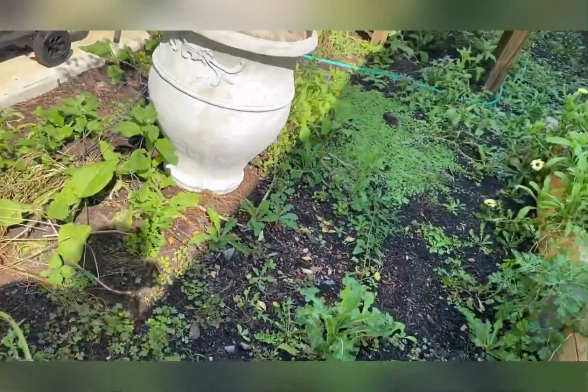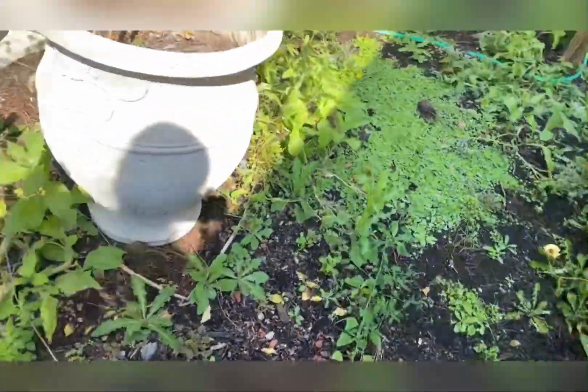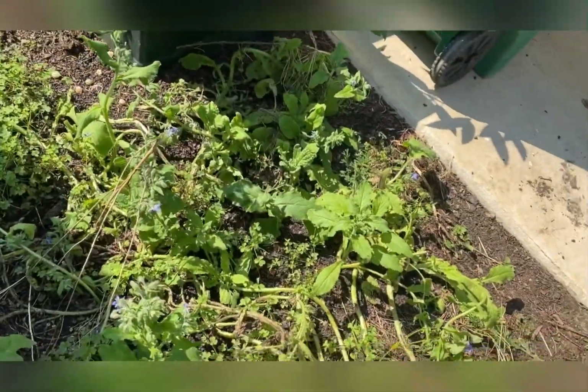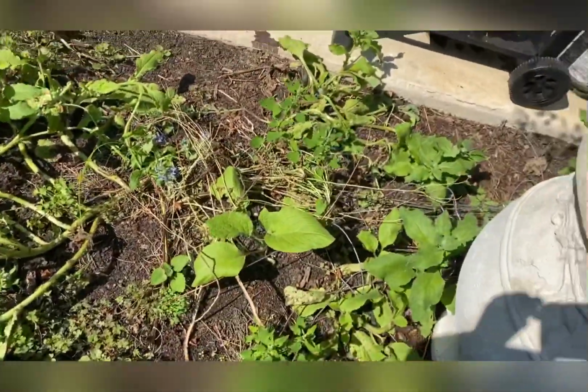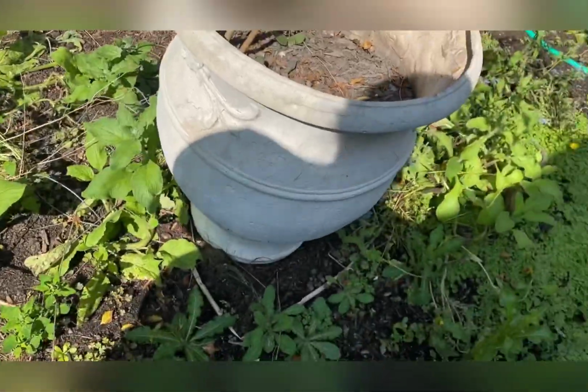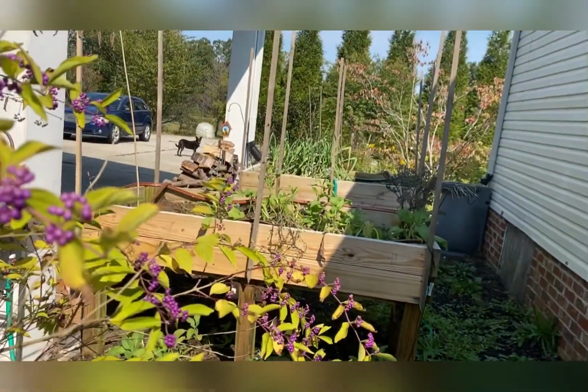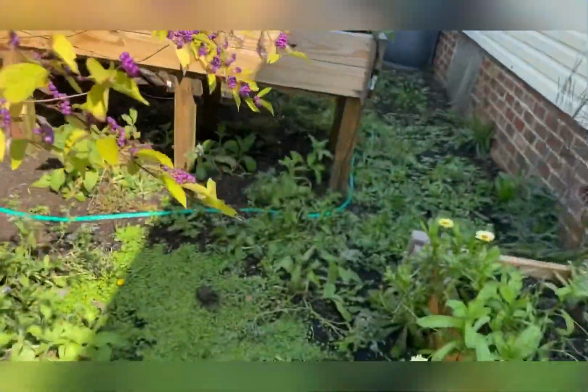Got a bunch of borage over here, y'all. All these plants in here, that's all borage that came up by itself. I did not plant that stuff there. The only place I had it planted last year was in that bed right there, and it's done come up everywhere over here.